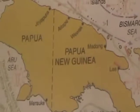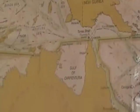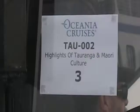Here's the island, and I just heard from somebody that you stay on the boat from Sydney, you go all the way around Australia, which is a 34-day cruise. Positioning here is Papua New Guinea up in the north, just north of the northern part of Australia. And there's your map. There you go.